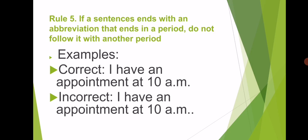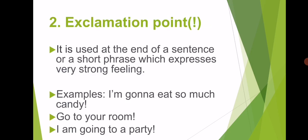So in this example, I have an appointment at 10 a.m. So this is correct. So I have an appointment at 10 p.m. followed by another period is incorrect, because the period follows another period, so this is incorrect.